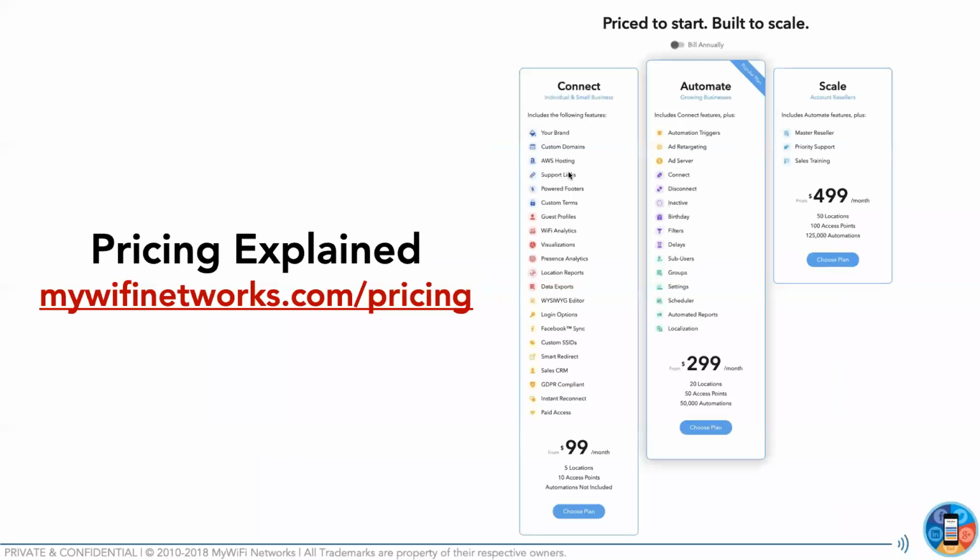So as you know, we also updated our pricing. We have these 3 pricing plans now available: the Connect, Automate, and Scale. For more details on our pricing, you can visit mywifinetworks.com/pricing. Now, when you also log in to your account at mywifi.io, in the top toolbar, if you click on My Account and then click on Plans, you'll see exactly which plan you're on, what limits you have, and what plan options you have to upgrade.